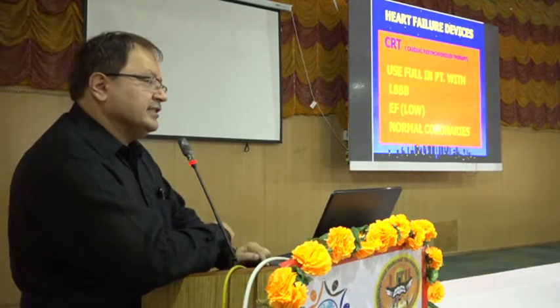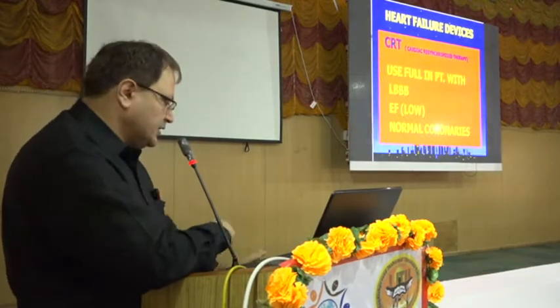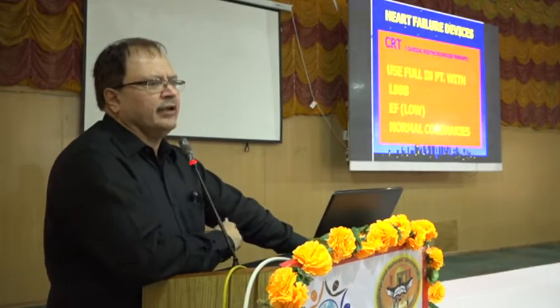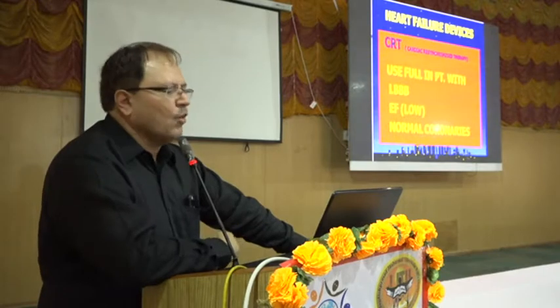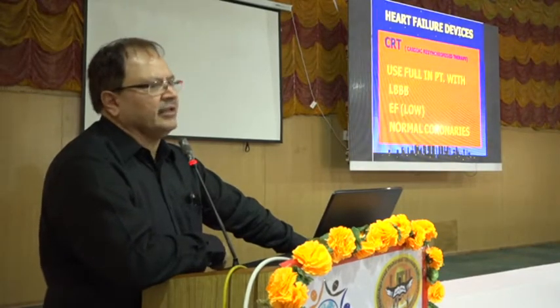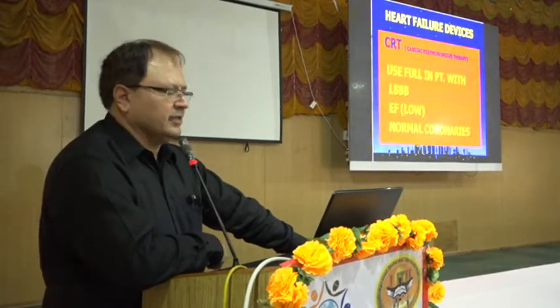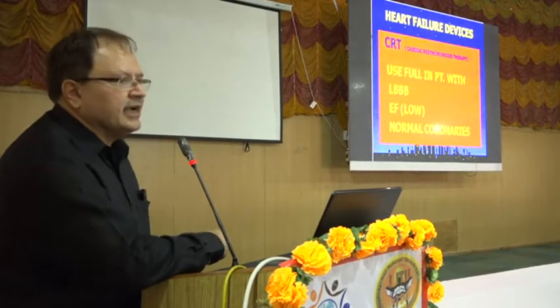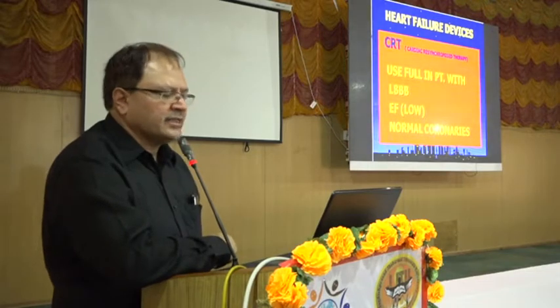Now the heart failure devices, very new. In the last decade, we have got two very important innovations in the field of cardiology. One is heart failure devices and second is TAVI, that is aortic valve replacement. Only 2 minutes on this. Basically, the heart failure device is the CRT, cardiac resynchronization therapy.